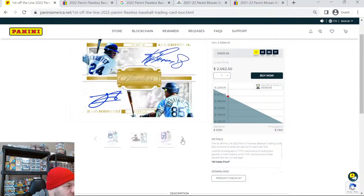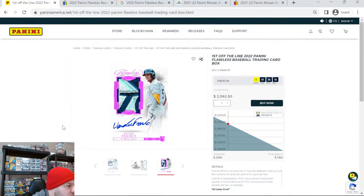Got a pink auto here. This must be the pink autos right here. Wander auto, how much is a Wander auto going to be going in this? If his redemptions are going for 100.